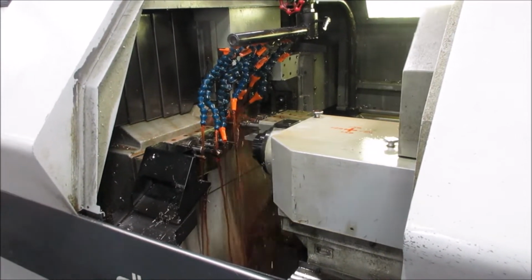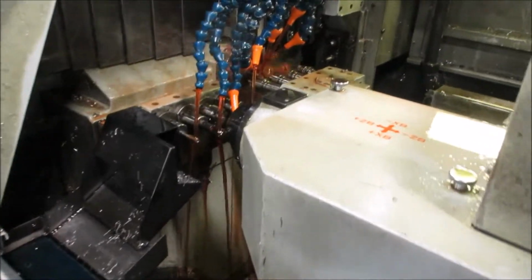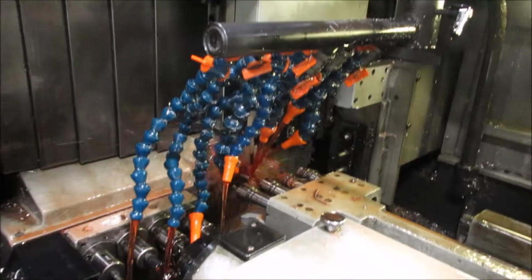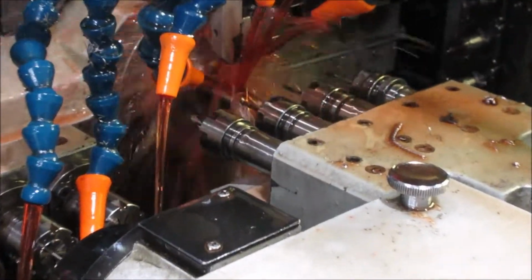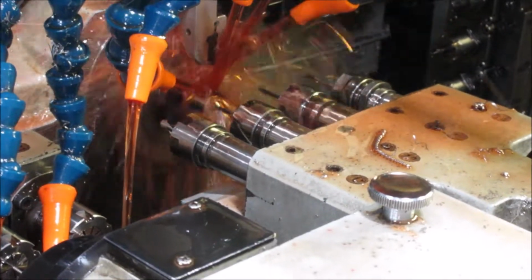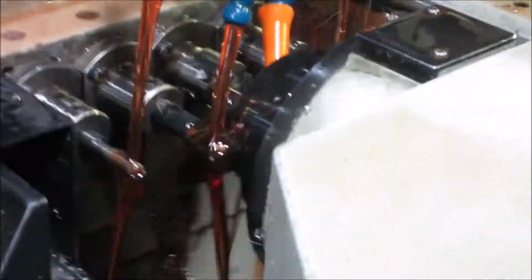This is a Star SR32 CNC Swiss screw machine. Manufactured new in 2000. It has a Fanuc 16TV CNC control. The machine has a main spindle and a sub-spindle.